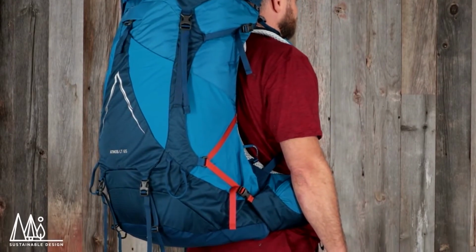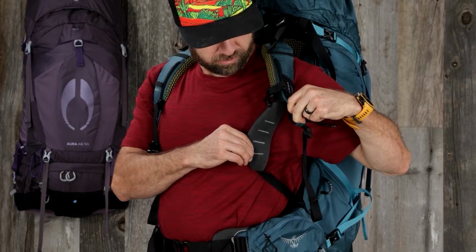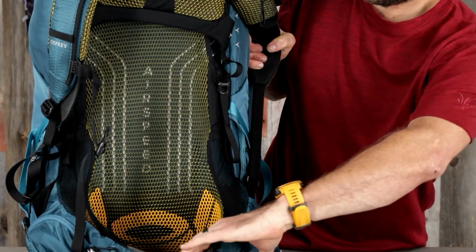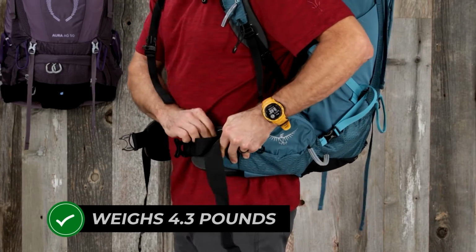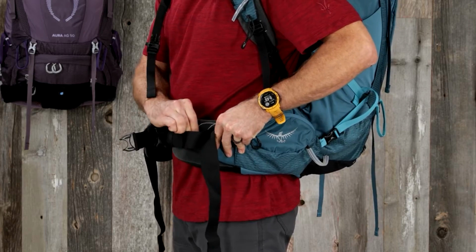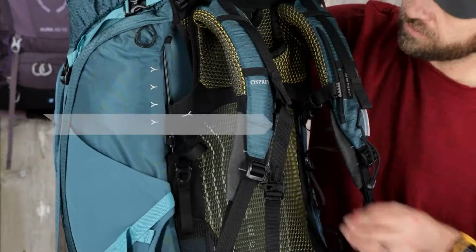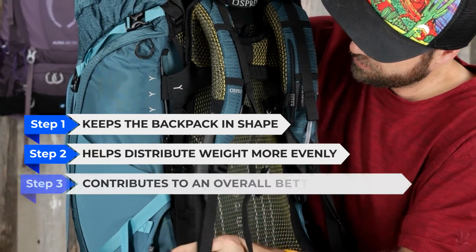This 50-liter backpack has been designed carefully to ensure comfort and convenience. That contributes significantly to the fact that the Atmos has been a very popular and well-received backpack for several years now. Much like most survival backpacks, this is not lightweight and weighs 4.3 pounds. As with the other backpacks, there is a good reason for this weight. It sports an internal frame that keeps the backpack in shape, helps distribute weight more evenly, and contributes to an overall better experience.